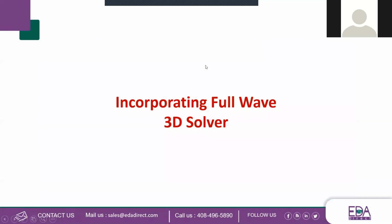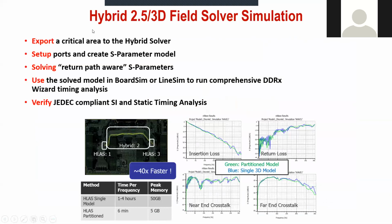Let's introduce some 3D field solver for you. So the point here is if you have some connection from one device, let's say on the left, going to some other device on the right, you want to be able to look at the signaling here very accurately. So the desire would be to run things in full 3D field solver. But if you do that, the time penalty is huge. It could be in hours and days, okay? And you don't have that time.